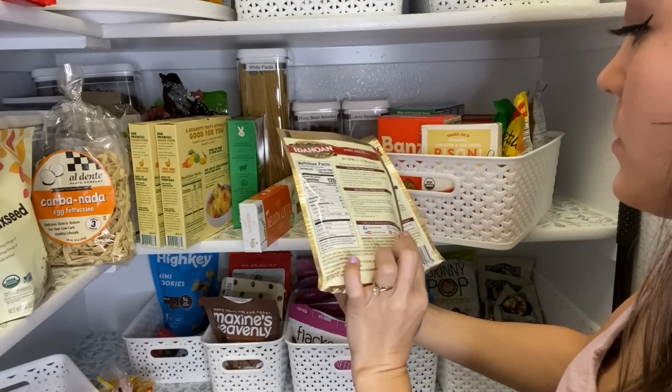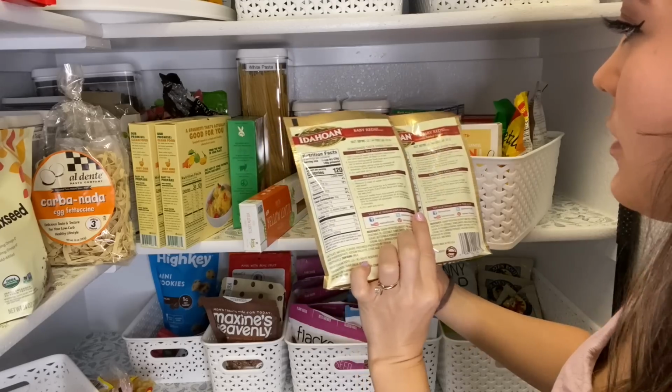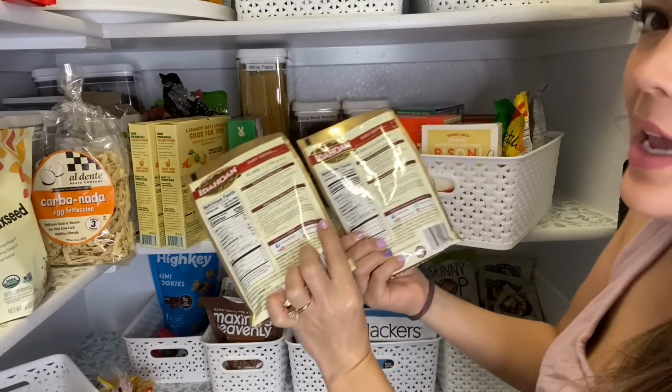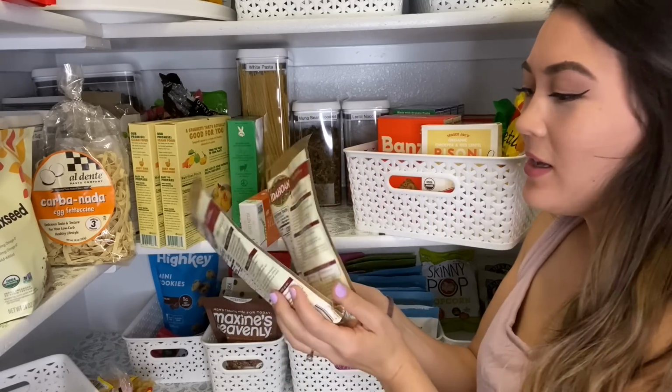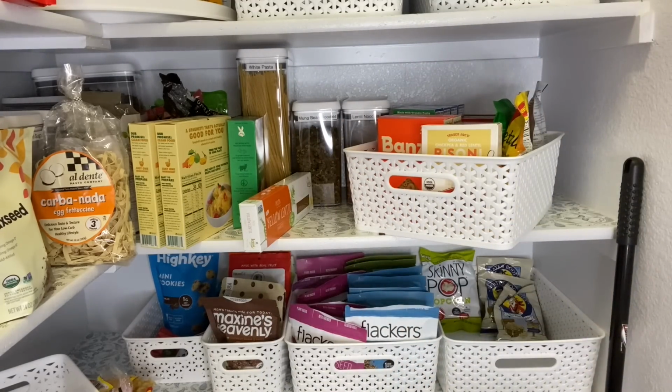We'll donate these just because my husband and I can't eat these. And for some reason, my kids hate mashed potatoes. I don't understand it. Mashed potatoes are like heaven for me. My kids won't eat them. It must be a texture thing.